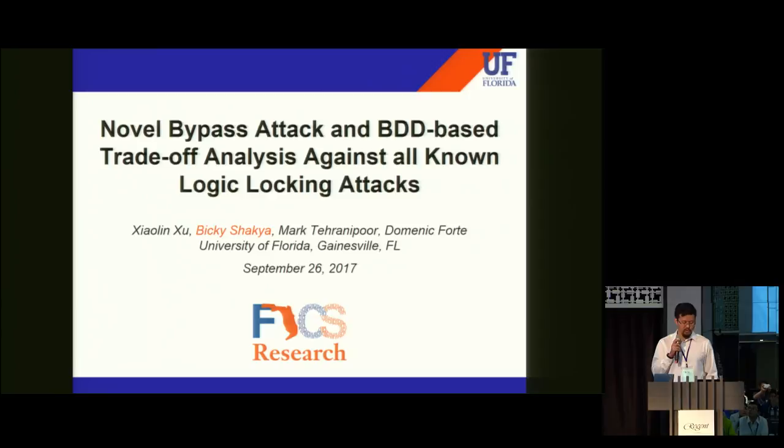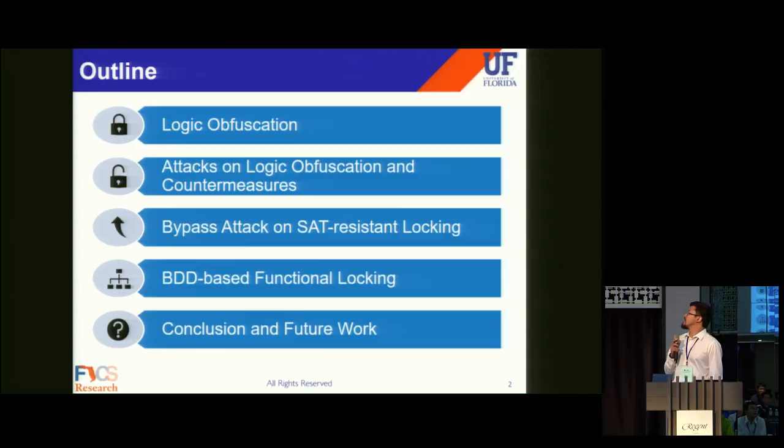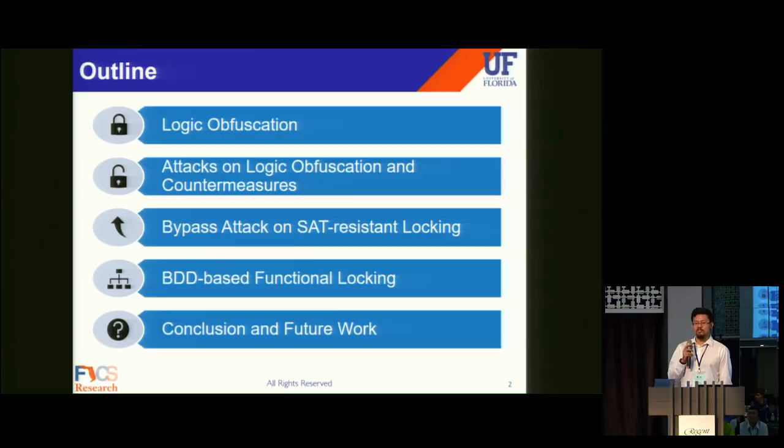So this is the outline of the talk. In the first part, I'm going to be talking about the concept of logic locking or obfuscation or encryption in general. Why people do it, why it's been proposed, and some popular methods to do that. After that, I'm going to be talking about various attacks that have been proposed on the technique recently, and also some countermeasures to those attacks that were concurrently proposed. We're going to be talking about the bypass attack, which is our proposed attack on some varieties of logic locking that try to counter some specific threats. And after that, I'm going to be talking about a binary decision diagram-based functional locking framework. And we'll end it off with a conclusion and future work.